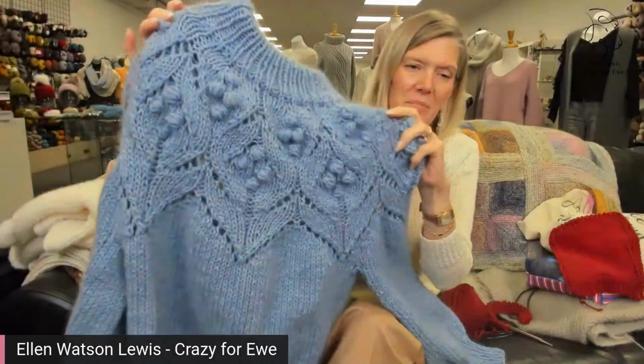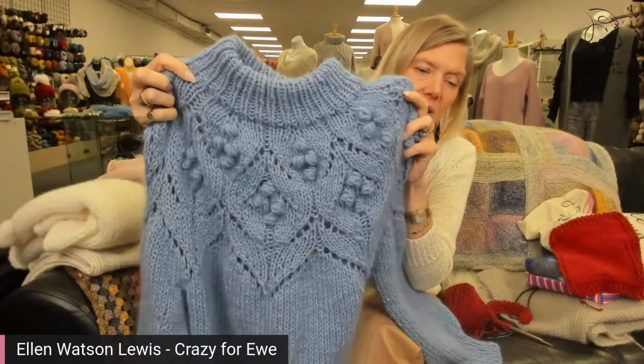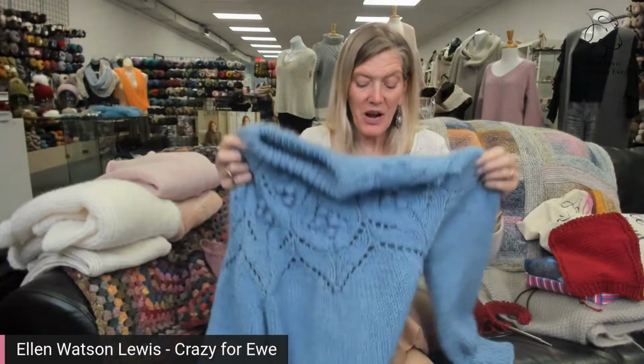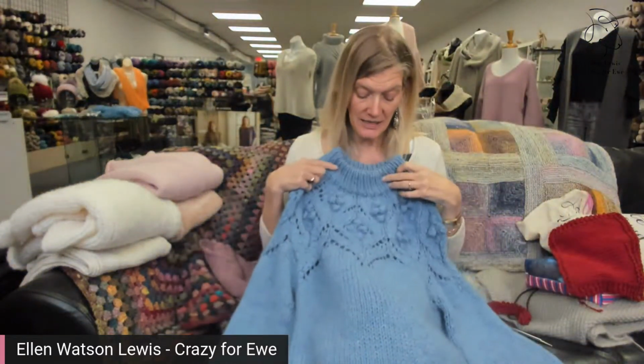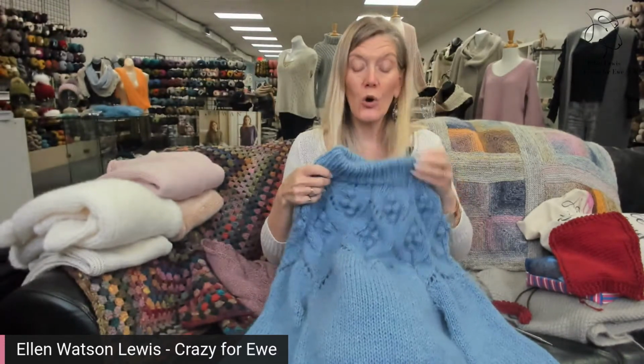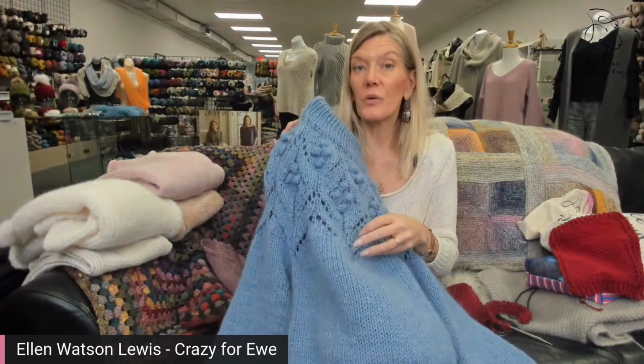these gorgeous nups, this really pretty little lace pattern. This was very fun to knit. I was surprised how much I enjoyed doing this. This lace pattern is a 48 row repeat, and you just go through it once.